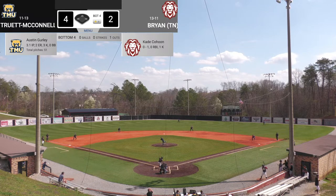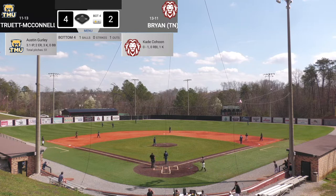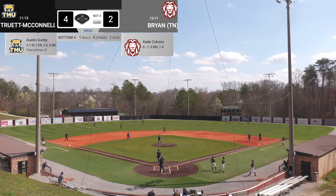Here's the winding pitch to Cahoon. There's going to be another towering fly ball to left field. Shortstop's out. Left fielder is going to call him off and take it. That's going to be recorded as an F7. So two quick outs here for the Lions.